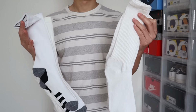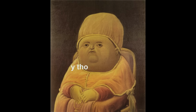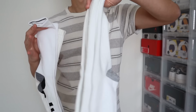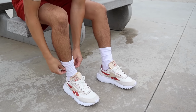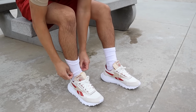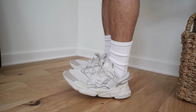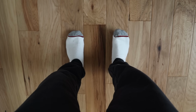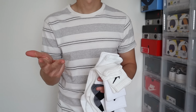So before I get into these comparisons, some of you are probably wondering, why is this video even necessary? Aren't all white socks the same? It's just white socks. Well, with that mindset it is. But my interest in this topic stems from being a sneakerhead or sneaker enthusiast. Your socks are an essential component of your wardrobe, and I'd say a good percentage of your day is spent wearing them on your feet. So if you're going to be wearing these kind of socks all day long, they might as well be comfortable, stylish, and last a while, right?